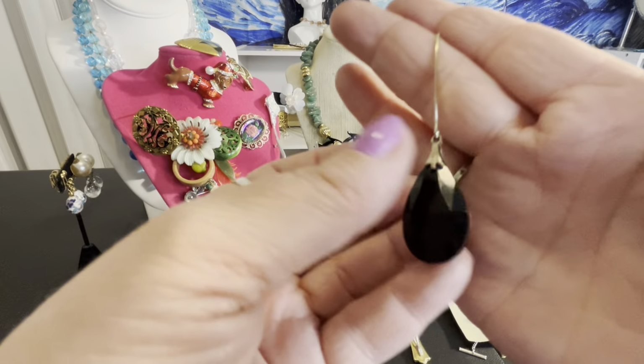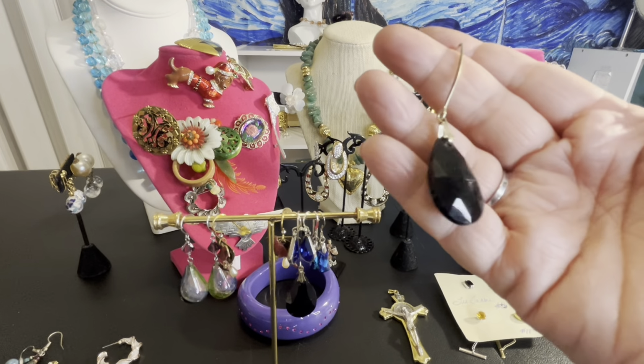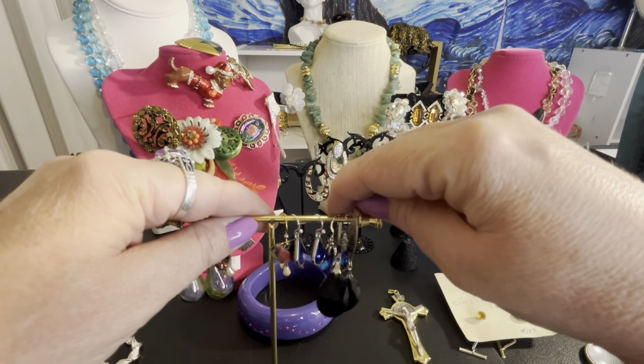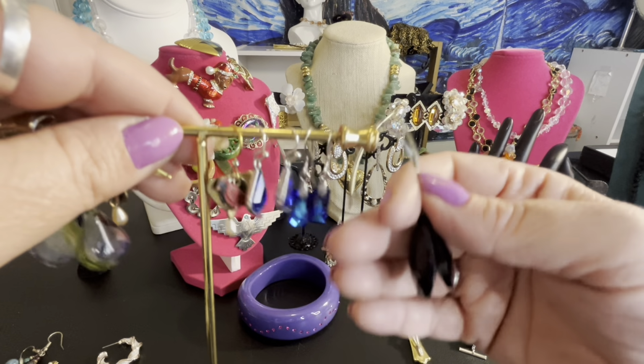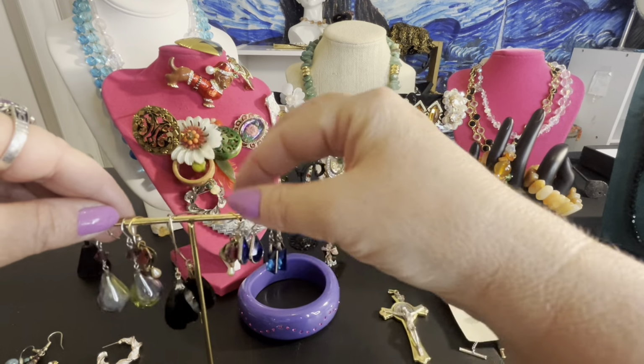I don't know exact dating on these earrings. I think they're vintage, but I'm not even 100% on that, to be honest, because I think they sell these type of things modern as well. But I thought they were beautiful. They're black faceted glass. Let me put them there. There's my birds I'm keeping.